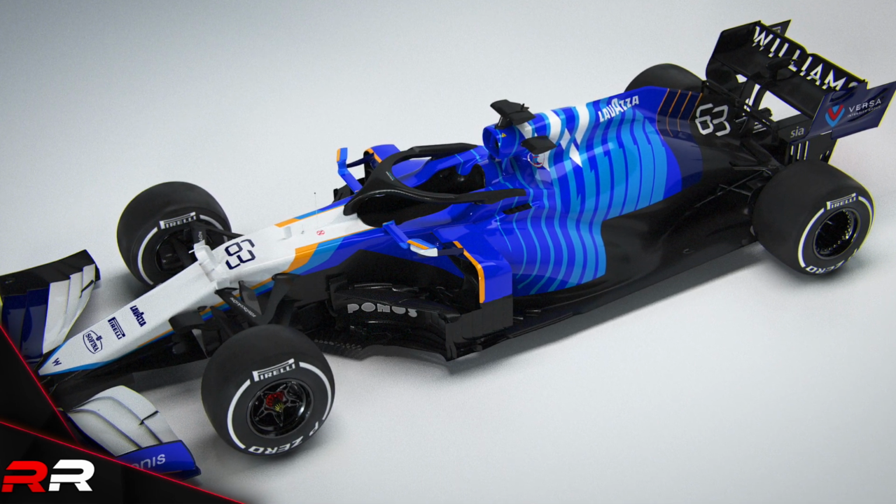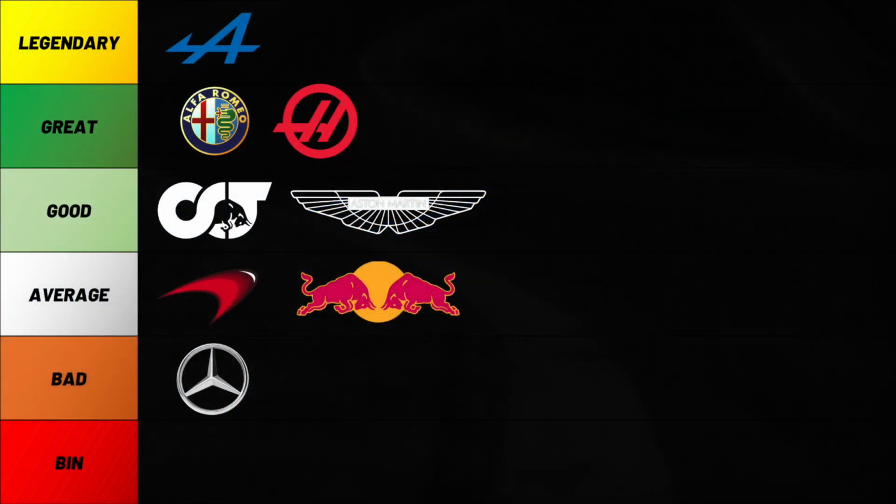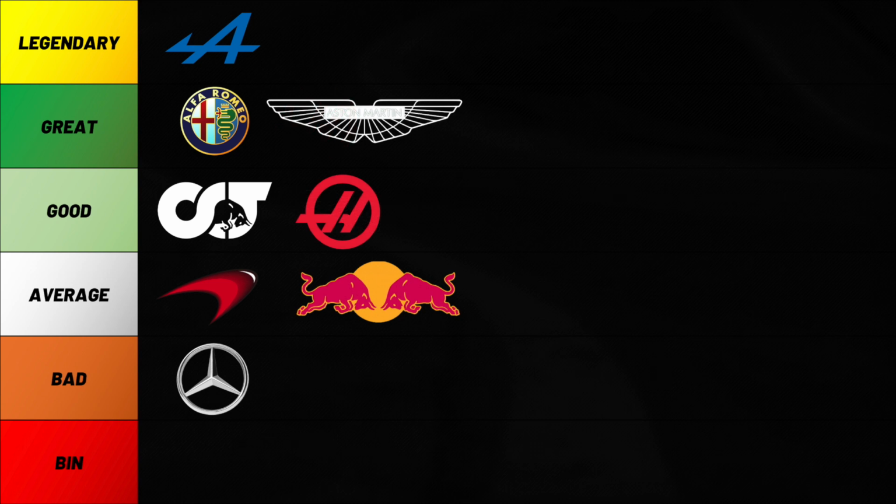And so as we move over to our tier list, we've got to find a place to put this. What I will start off by saying is there's been a change, because yesterday I put the Haas in the great category. But already we have seen controversy, with the World Anti-Doping Agency investigating the team for using the Russian flag on this year's car. So I've bumped that down to good, because that's certainly not great that a livery is causing controversy.